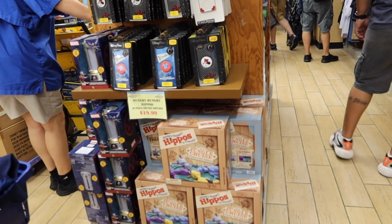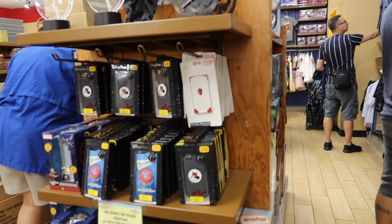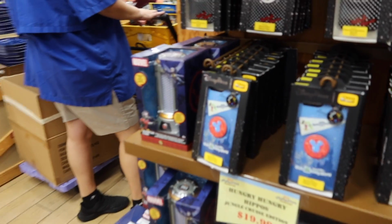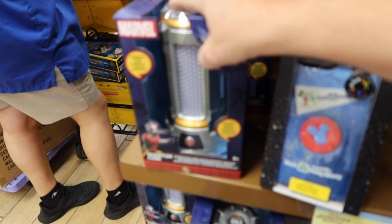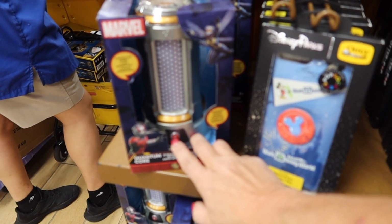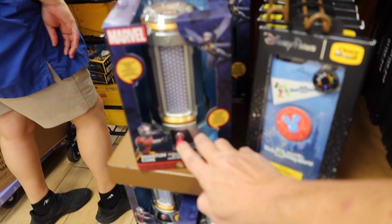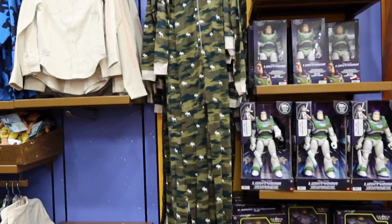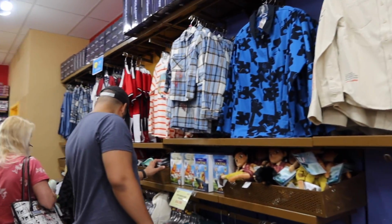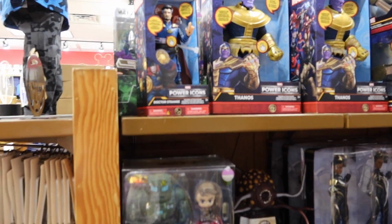We have some games. Hungry Hippos. We got phone cases. And some kind of a lantern. Some kind of a quantum cord. I don't know what it does. That's nothing. We still have a lot of the Buzz Lightyear toys. We got a lot of toys in here as of right now.